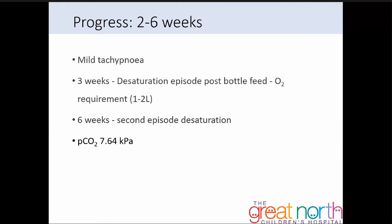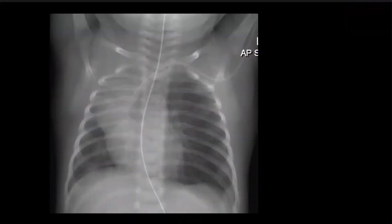At this point, it was noted she had slightly raised carbon dioxide levels on a capillary gas, and a chest x-ray was done, which you can see above. So you can see that she's got significant hyperinflation of her left lung, particularly the upper lobe, and this is causing mediastinal shift over to the right side. There's also obvious opacification of the right upper lobe, and likely some collapse there.